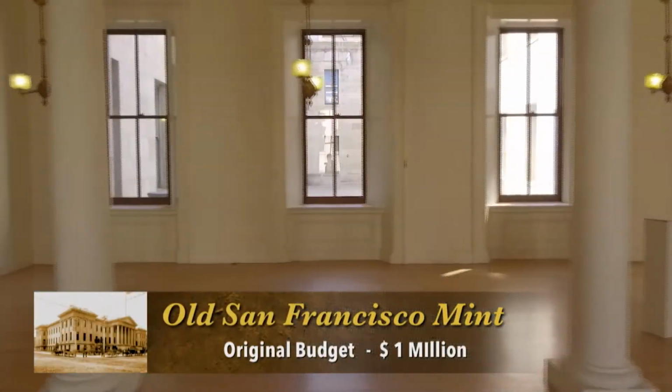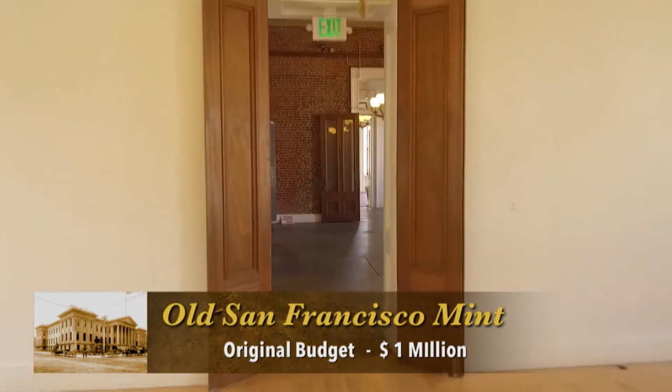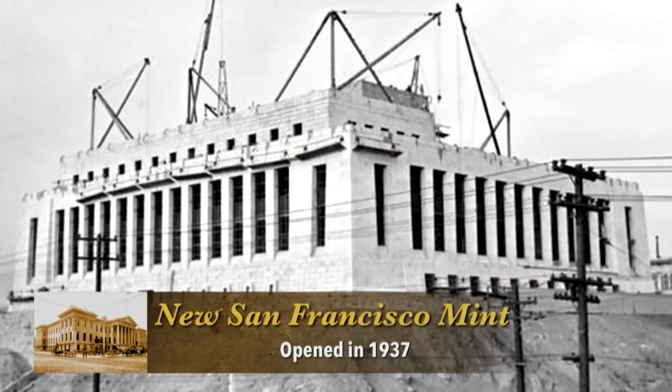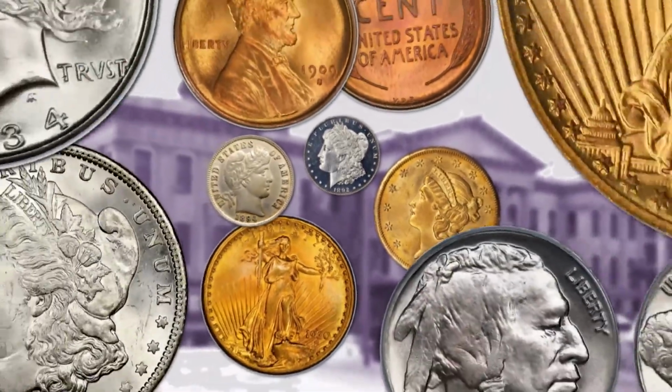The original budget for the building was $1 million, probably about 20 or 30 million in today's money. But in fact, what they spent was about twice that amount. And it's easy to see how, in all of the beautiful detailing, down to the chandeliers, the light posts outside, again, all designed just for this building. The San Francisco Mint closed in 1937 when a new mint was built about a half a mile from here, a new modern mint, because by then this was no longer a state-of-the-art operation. But it did produce beautiful coins for almost 63 years.